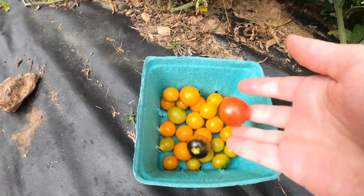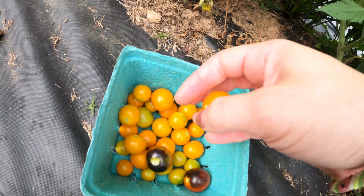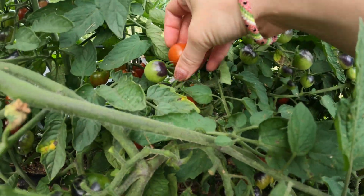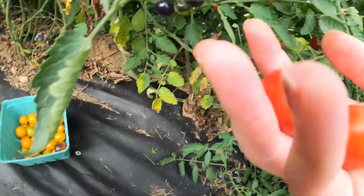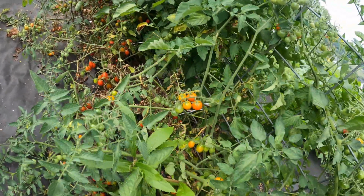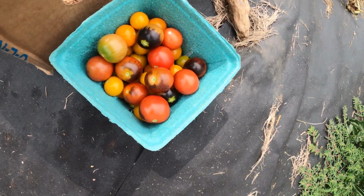Now, sometimes I will keep the different varieties separate, but a lot of my customers like them mixed, so I'm probably gonna mix the orders for this week unless someone requests otherwise. Oh, you like my watermelon bracelet, by the way? All right, there's a lot to pick, so I'm not gonna film the whole thing. I'm gonna turn off the camera, pick some more, and then we'll check back, and then we'll go cut a couple watermelon and see how they're doing.